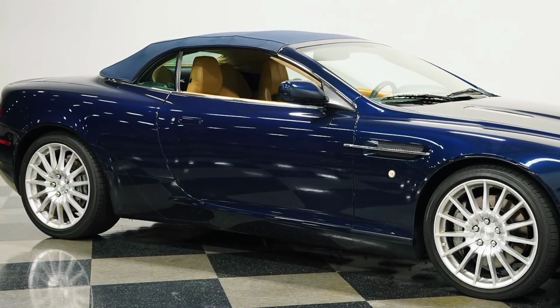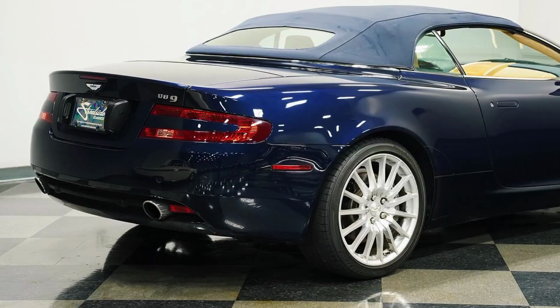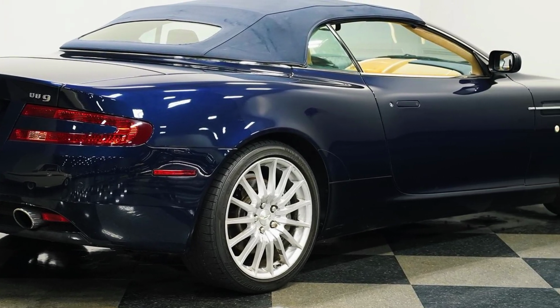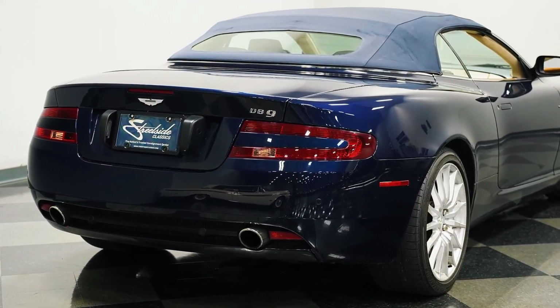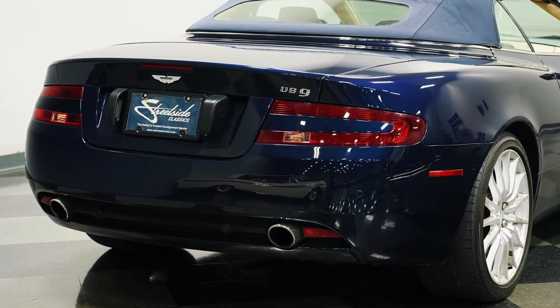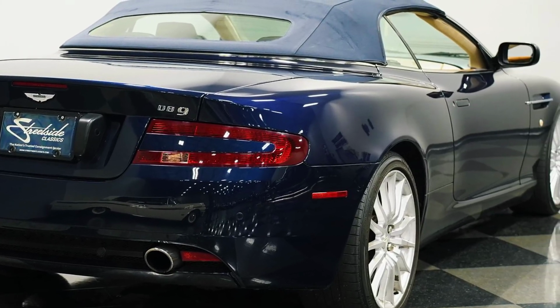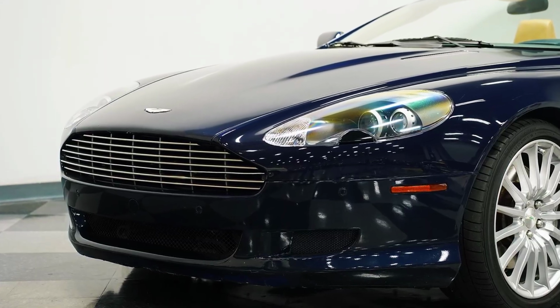Now let's talk value, because this is where the story gets even more interesting. At $34,995, you're looking at a hand-built British V12 convertible that once cost well into six figures. This was a car designed for executives, collectors, and enthusiasts who wanted something rarer than the obvious choices. Today, it represents one of the most compelling entries into true exotic luxury ownership.